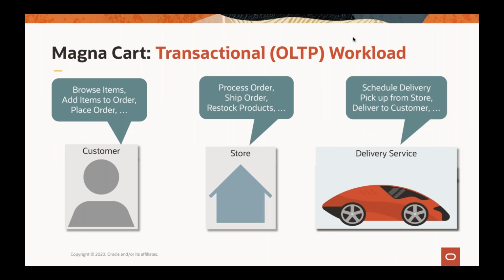So first of all, the primary actors that do work on the app are customers, stores, and the delivery service itself. Customers browse items and create orders. The stores process orders and arrange delivery, they don't deliver themselves, and then they restock products. And the delivery service's job is to schedule delivery, pick up from the store, and deliver to the customer.